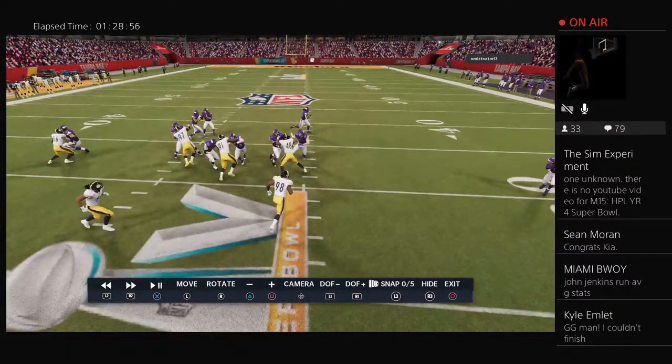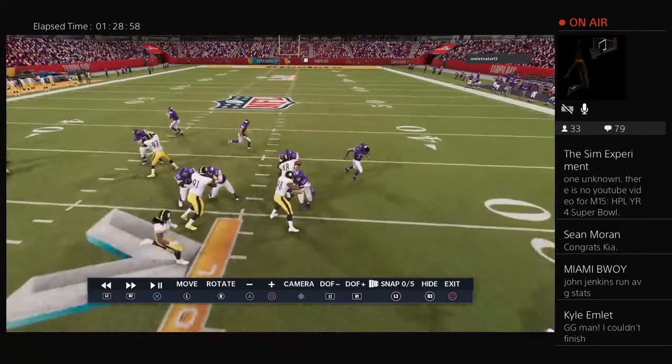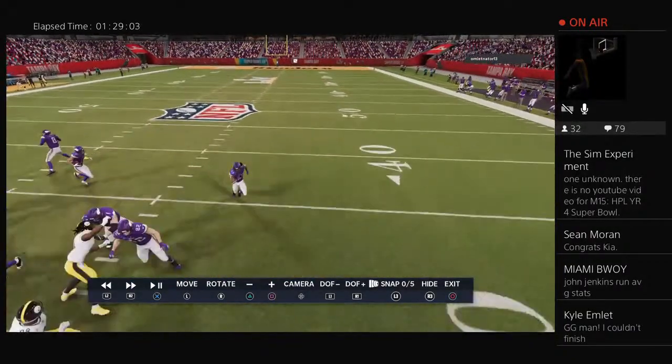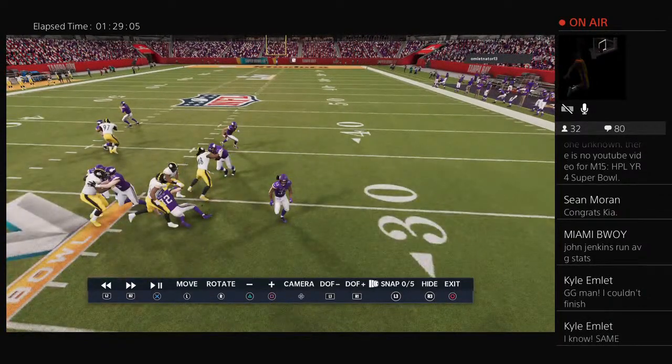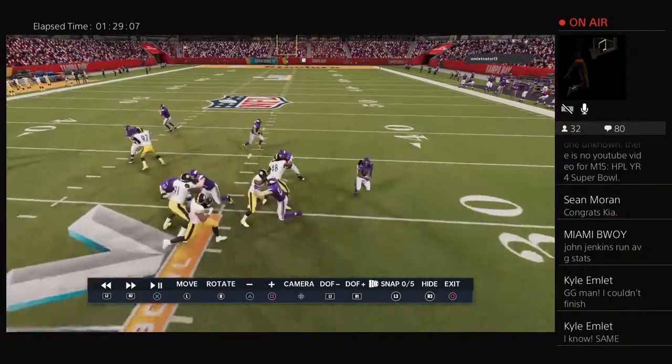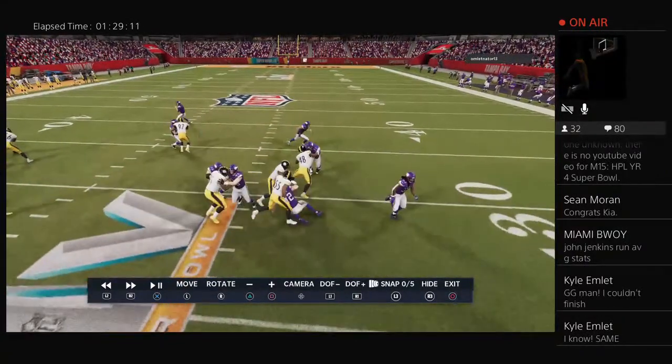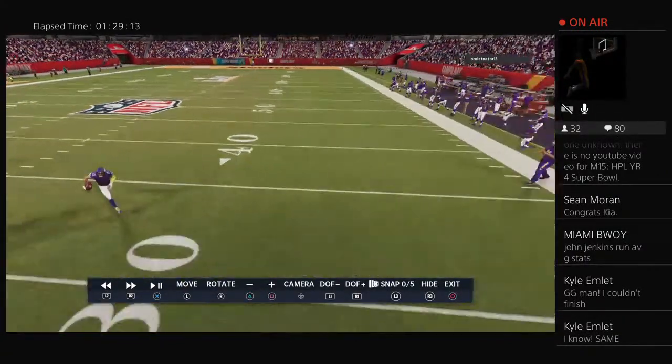If he's allowed to just pursue freely without being forced into an animation, you're left with one-on-one with the back. But he gets forced into this and he gets hooked. And then he, of course, stumbles over him. And then it's off to the races.